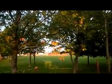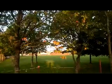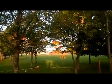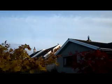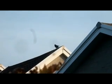This tree is glowing. The birds are out first thing in the morning. The sun is behind this tree. It's starting to set.